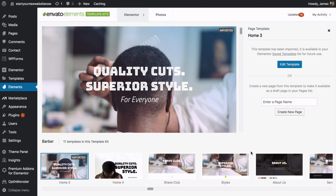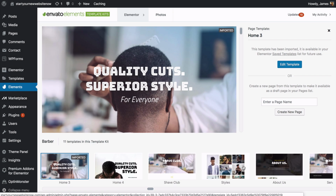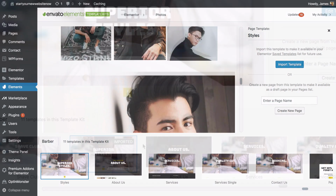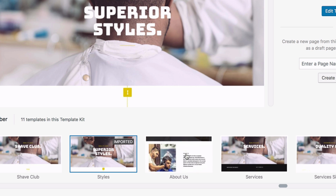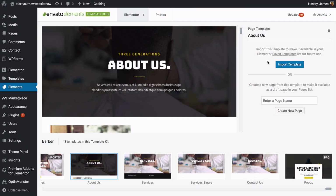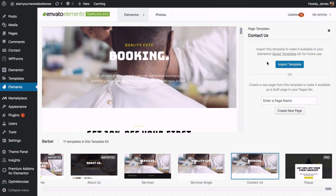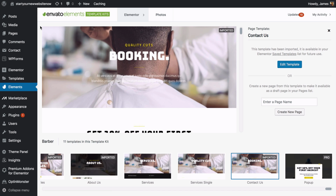moment, and then import this element here, which we'll be using some elements from in our homepage. And we'll use this one as your About page. Again, it gives you a preview of what it looks like. Then scroll along and we'll use this one for your contact page. Fantastic, well done. We're all done here.